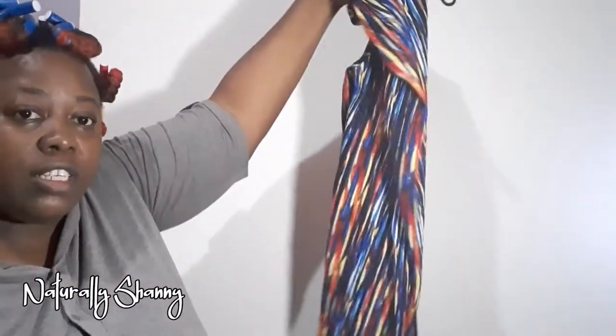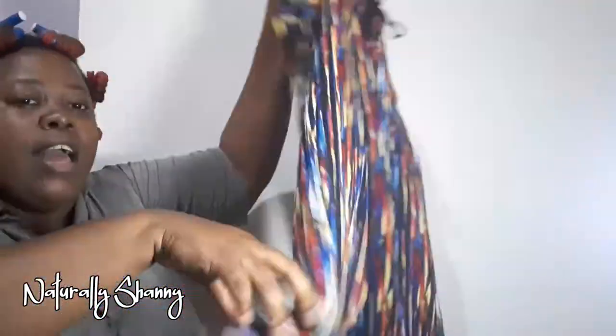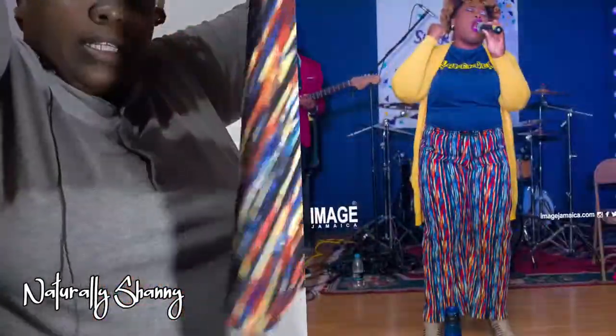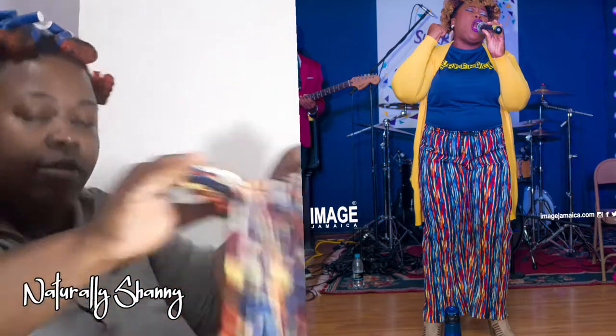I just came across these pants and I'm thinking, these are not bad, you know. And they actually look festive, like these pants probably can do a thing. They look festive for the season. I don't know, I'm wondering what I could jazz it up with. Let me think on it some more.